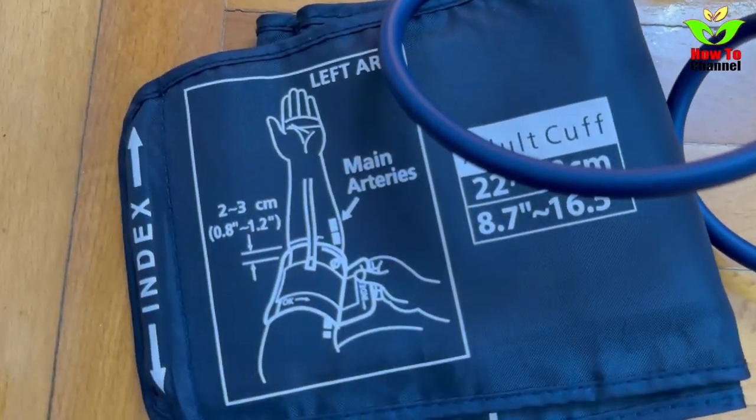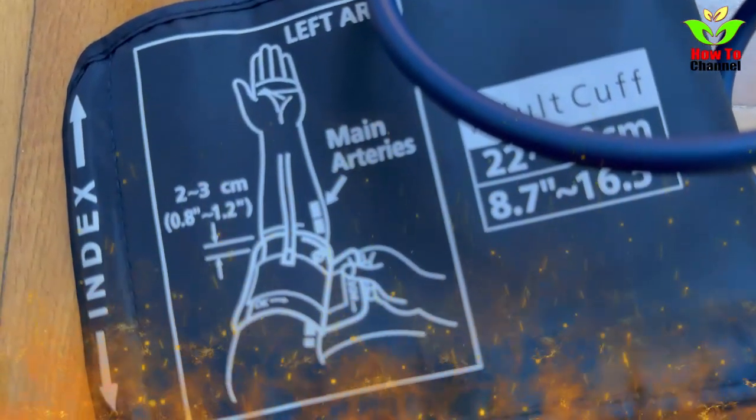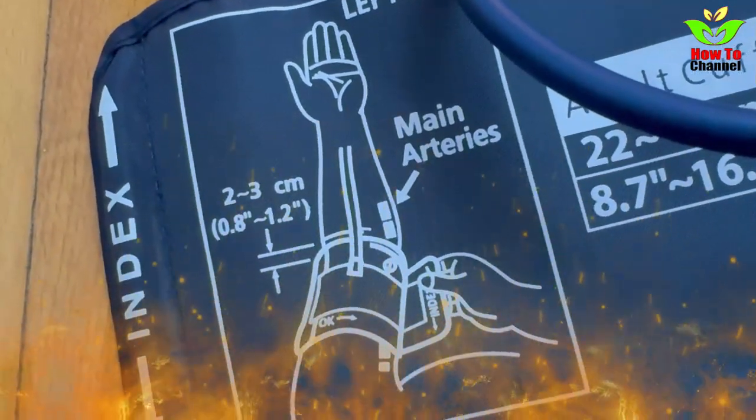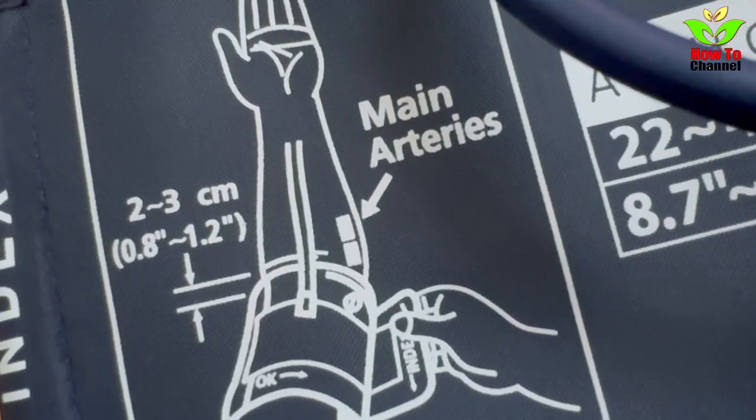Mistake 5. Talking during measurement. Speaking while the monitor is working can raise systolic pressure by 10 to 15 points. Remain completely quiet during the entire measurement process. Even listening to someone else talk can subtly increase your readings.